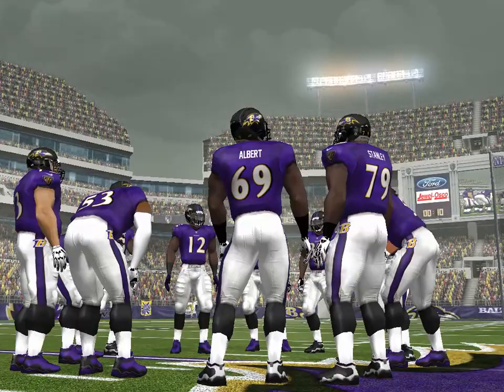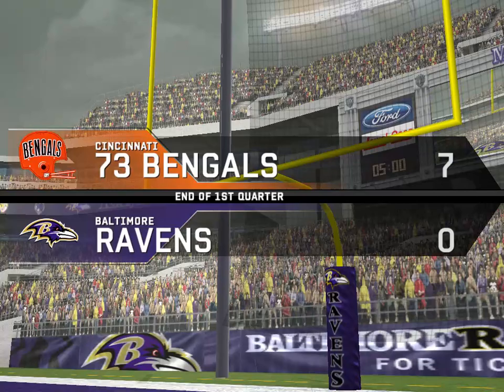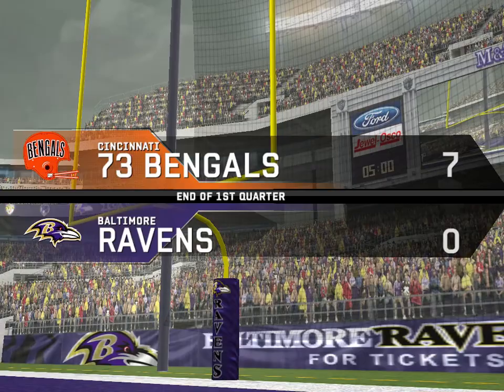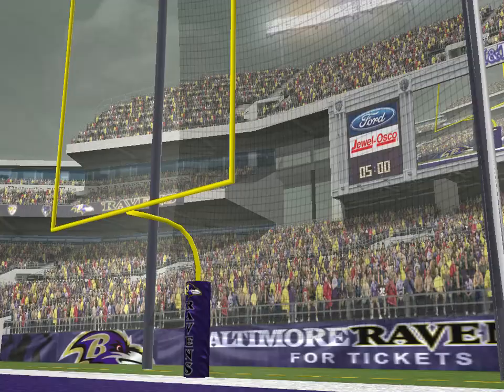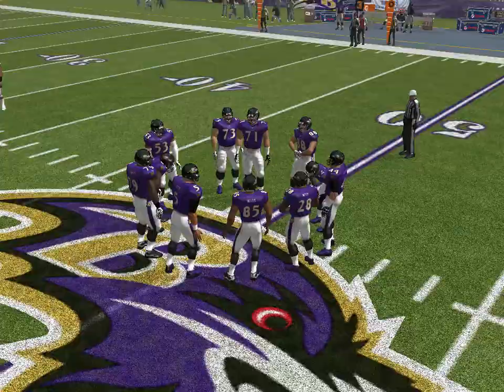Third down here. They have to get it to the 31-yard line to convert. We like a pack of wolves. We need a rush. So at the end of one, the score is 7-0, Bengals. Signs, and we'll start in the second quarter.